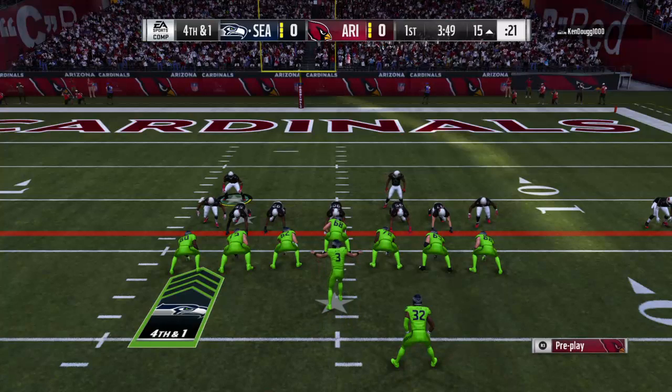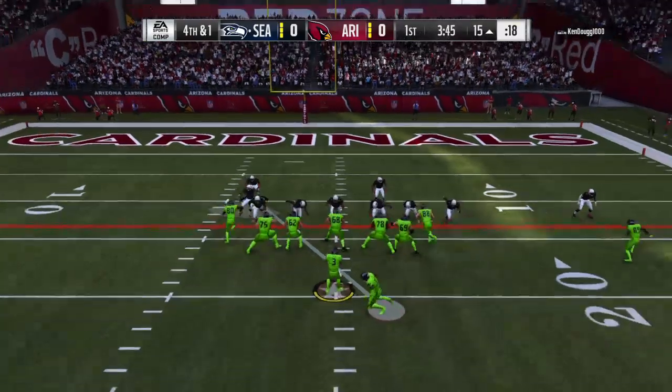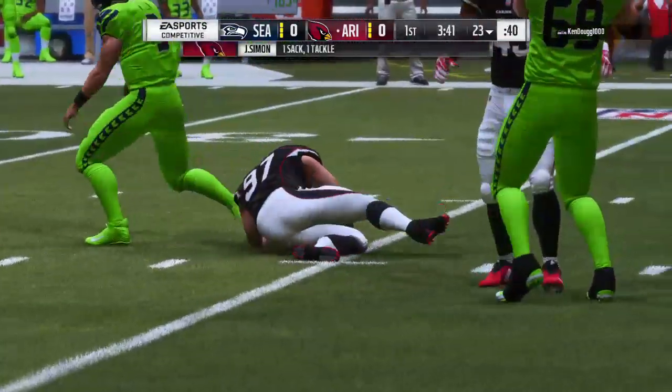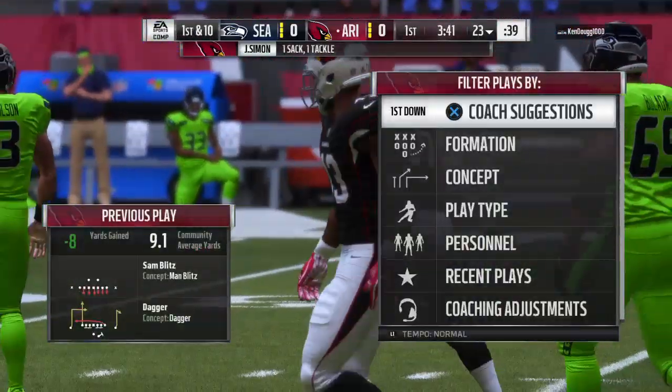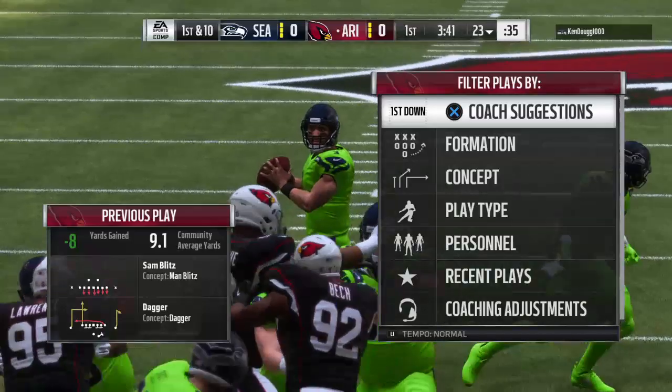Check 50. 14, running. They'll try and throw for it with Wilson. Pressure comes, and the Cardinals bring him down. John Simon in there to drop him, and it'll be a loss of about 8.